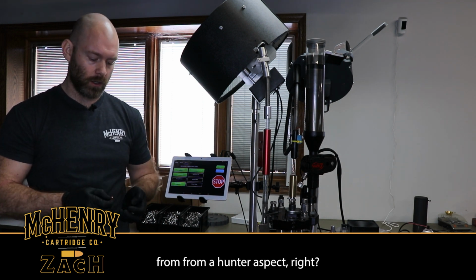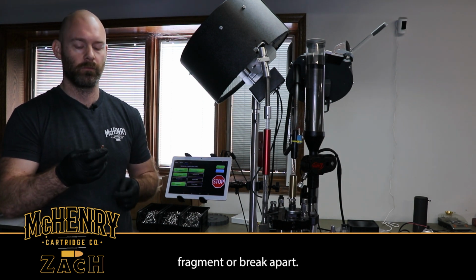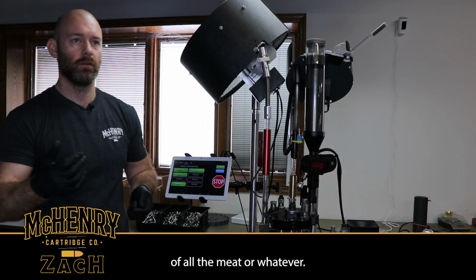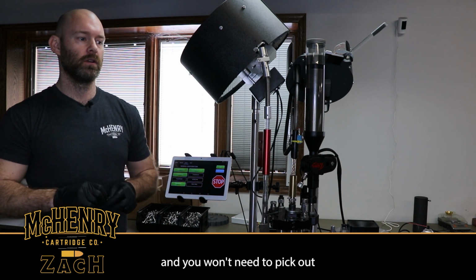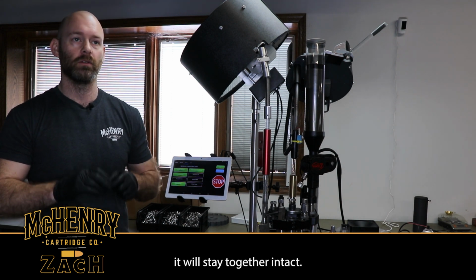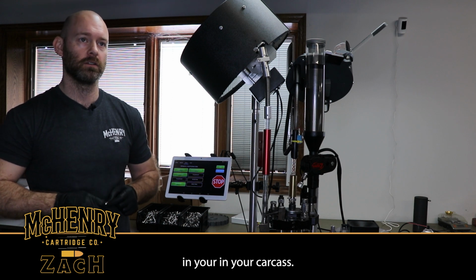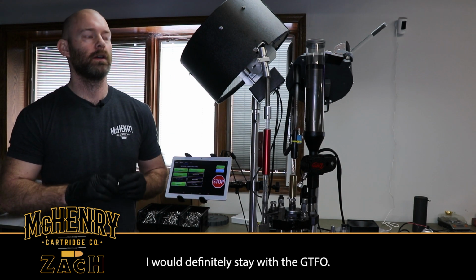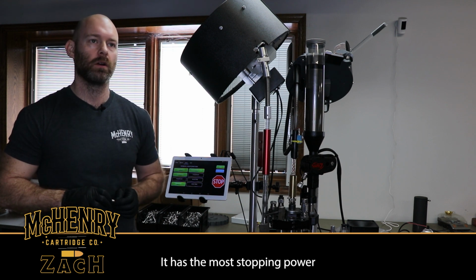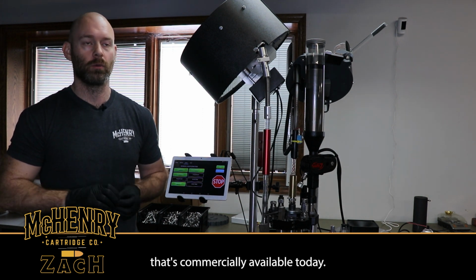From a hunter aspect, right. So once it enters its target, it will not fragment or break apart, so you'll have one projectile to pull out. It won't be shrapnel inside of all the meat or whatever. And you won't need to pick out individual pieces of lead in a lot of cases, but in this case copper. It'll stay together intact, and you only got to find one projectile in your carcass. If I were to have a choice in concealed carry, I would definitely stay with the GTFO. It has the most stopping power of any caliber that we offer or that's commercially available today.